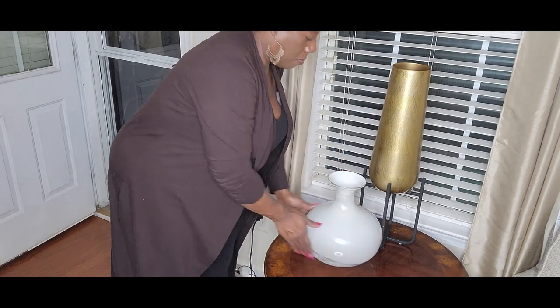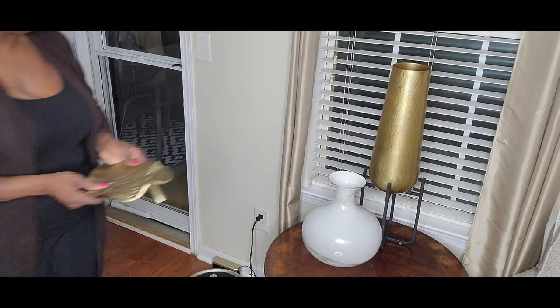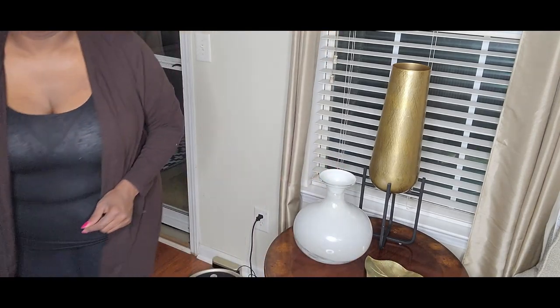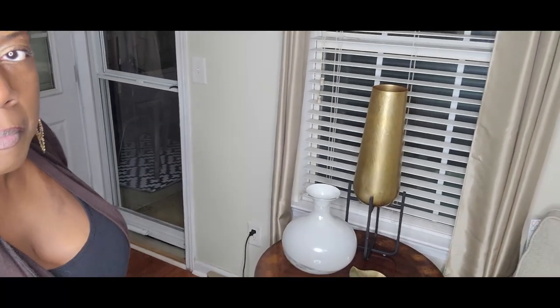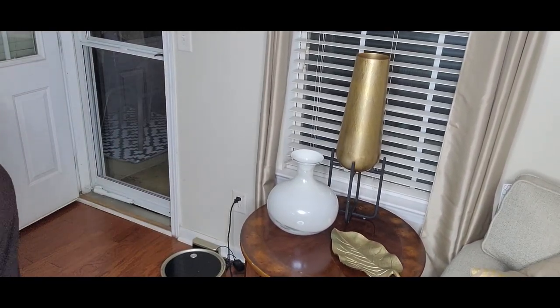Then I am using this alabaster vase. I used a lot of this last year during the spring and summer months, and so I absolutely love it, and it plays on the creams and the white textures and colors that are in this vase as well. Then we are utilizing this gold metal leaf here to bring some more gold accents to this area.